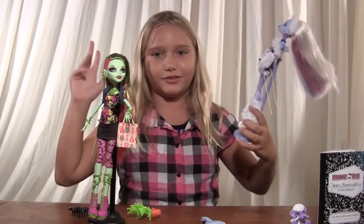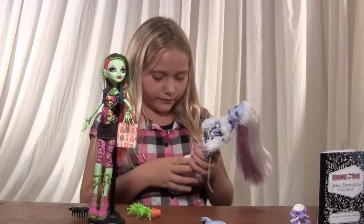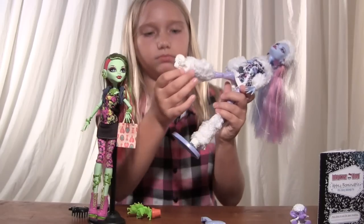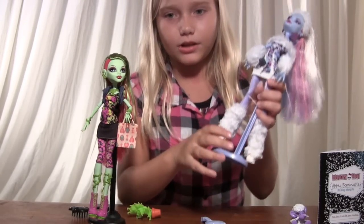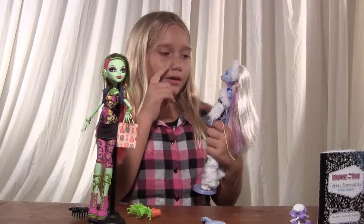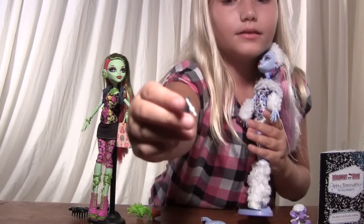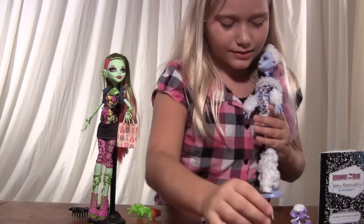It's just sparkles and stuff. She has fluffy leg warmers. Also, she has mountain climbing boots that are cleats. She also has a cute little pouch with a skullet key. See that? Yeah, it's tiny.